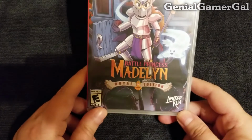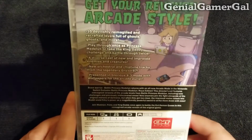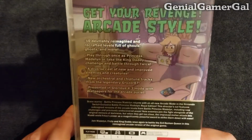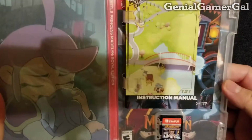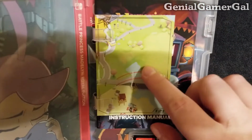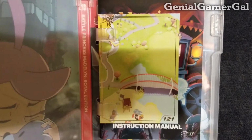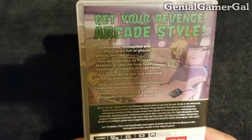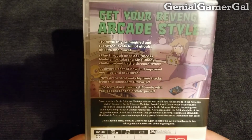Another Switch game from Limited Run is Battle Princess Madeleine Royal Edition. I did unwrap this, but I didn't play it yet. But it looks pretty neat, and I decided to grab it. Pretty fun. They do have the little card, and I bought it on their blowout sale, so I got some random card with it. I have no idea what game that's from at all, but there it is. So I'm pretty excited to have this game, and I cannot wait to play it. It looks pretty fun.